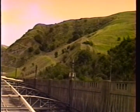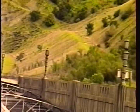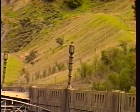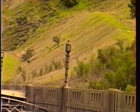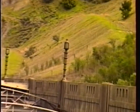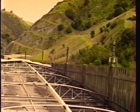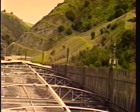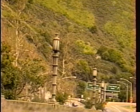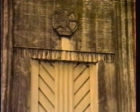This is the structure above the exit of the old tunnel. These light fixtures, nobody ever sees them, but they're there. They're about 14, 15 feet tall. The man next to them is dwarfed. Absolutely beautiful. Worth taking the time. See Fish Ranch Road down there. Come on off that someday and come up and look at them.